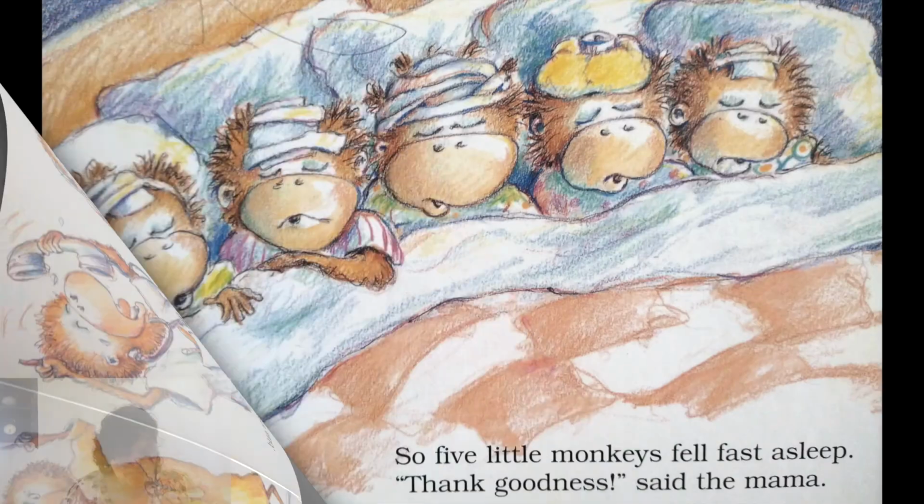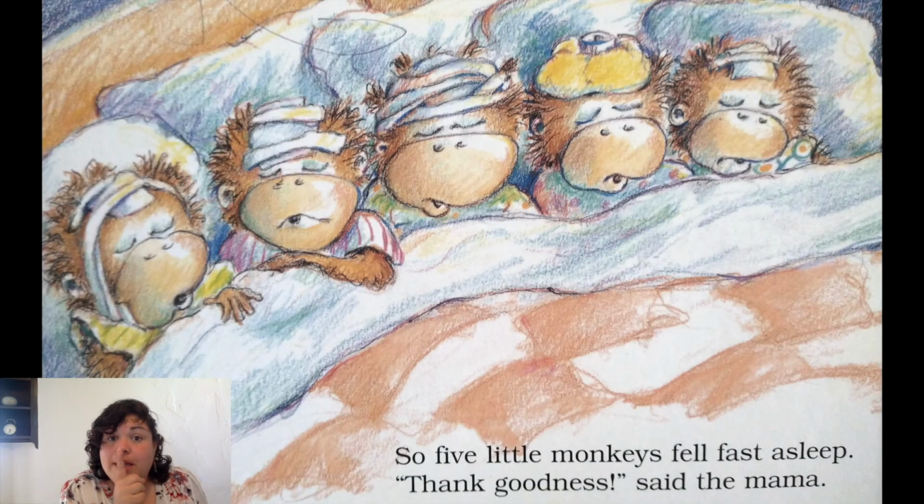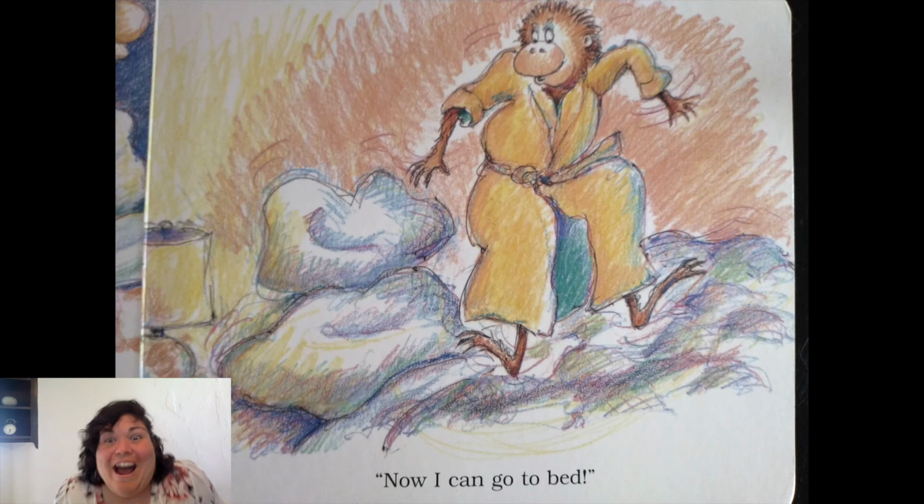So five little monkeys fell fast asleep. Oh, thank goodness, said the mama. Now I can go to bed. Mama, didn't you learn your lesson? Don't be jumping on the bed.